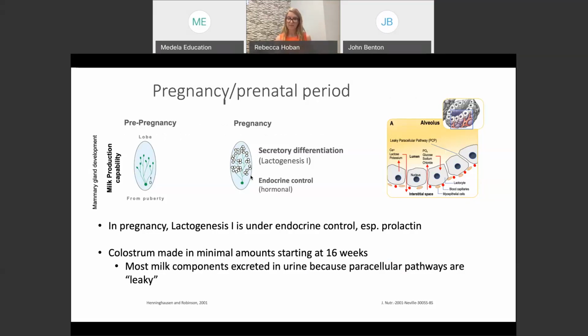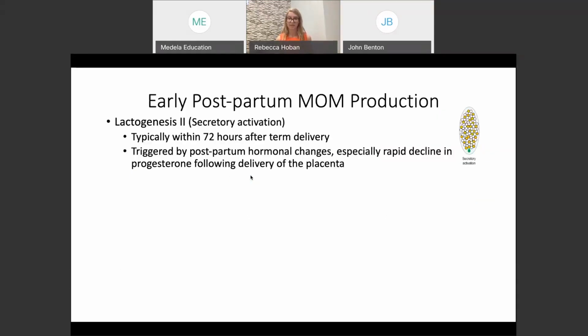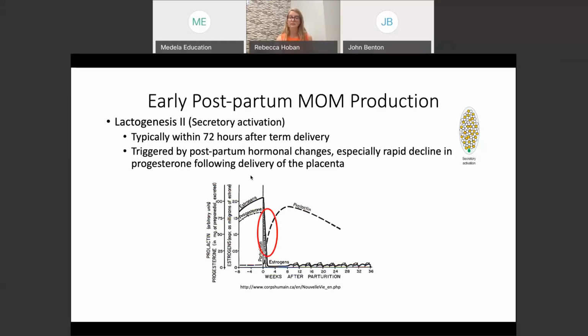So once the baby's born, the breast moves from secretory differentiation to secretory activation. So in a healthy term delivery, this typically should occur within 72 hours. Now, this definitely is sometimes not true if mom has risk factors. So moms that deliver early, moms that are primiparous, moms that are obese or have other medical problems like preeclampsia. But ideally, this occurs within 72 hours. And it's triggered by this whole milieu of postpartum hormonal changes, but especially by the rapid decline of progesterone that follows the delivery of the placenta.